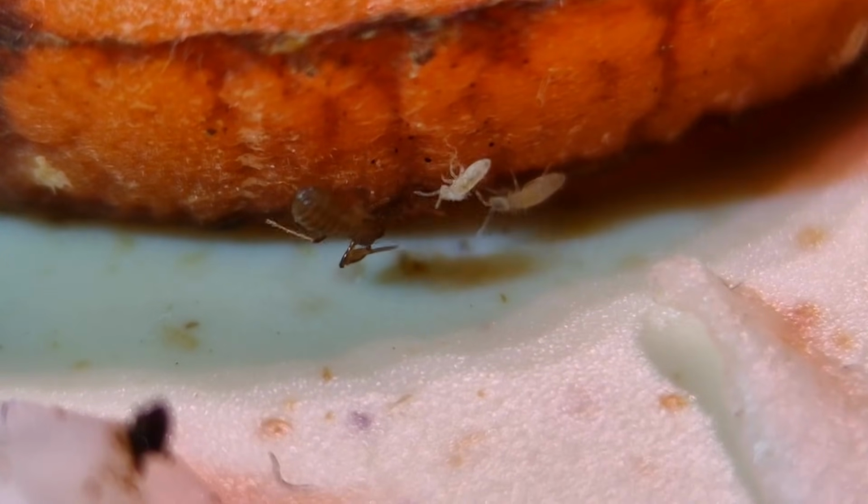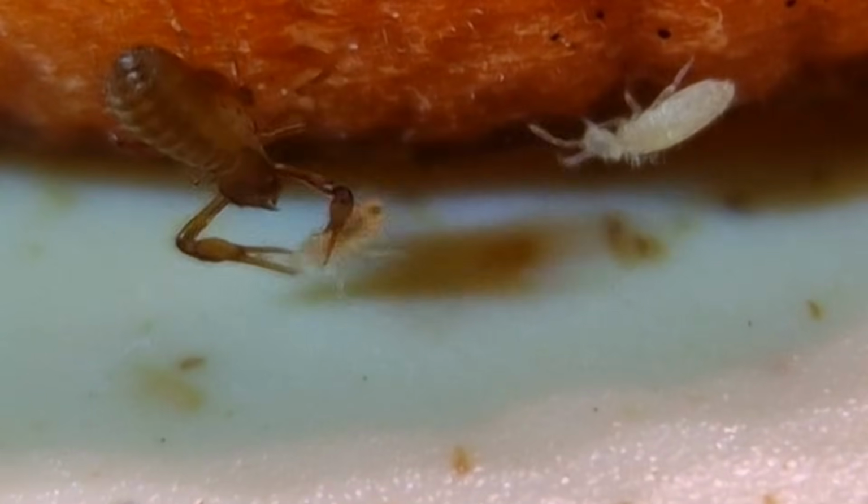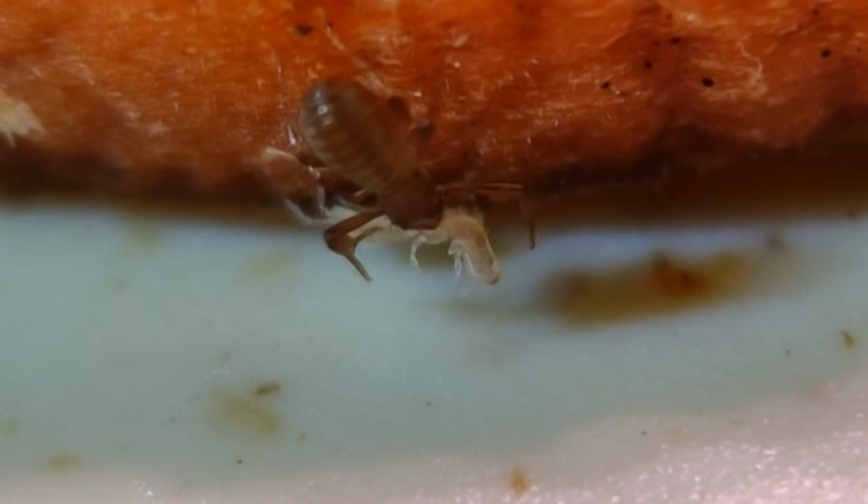For a moment I thought he wasn't, but I think the springtails were annoying him too much. The other springtails are either brave or stupid, because they don't seem to be bothered that their friend is being eaten right next to them. Pseudoscorpions don't have a stinger, but they do have venom in their claws.